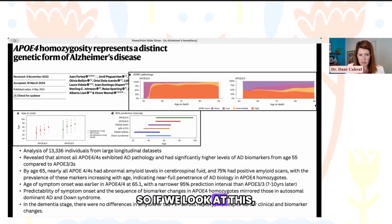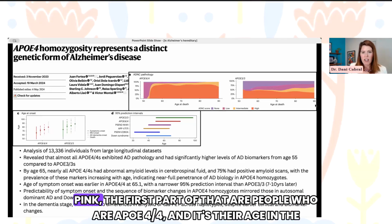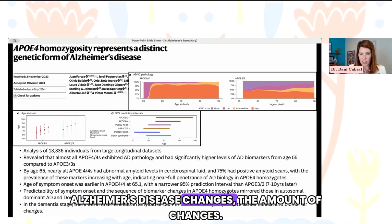So if we look at the graph up top that kind of looks like a sunset with the orange and the yellow and the pink, the first part of that is people who are ApoE 4-4, with their age on the horizontal axis, and the percent chance of Alzheimer's disease changes in their brain by that age. And you can see in the legend, the orange is a high score on that, the amount of Alzheimer's disease changes.